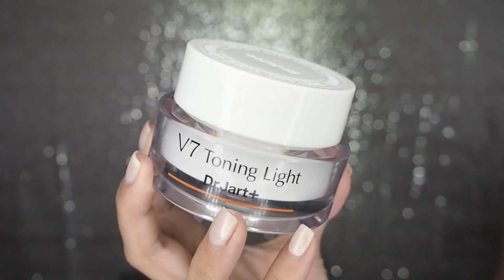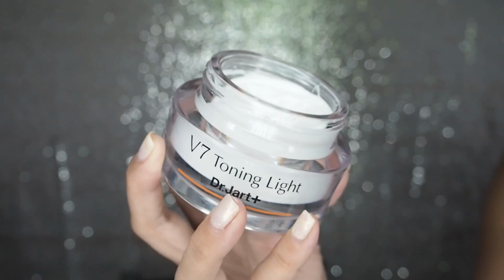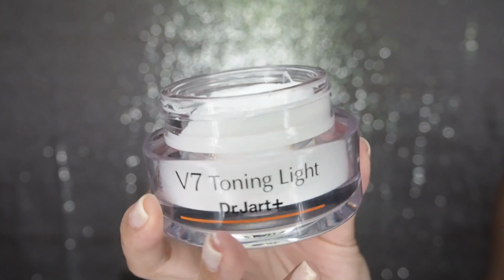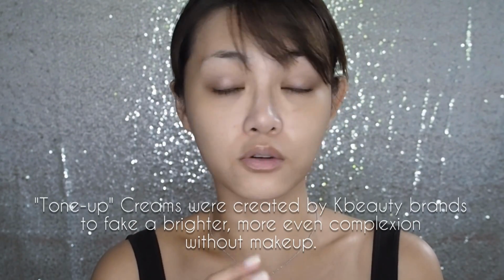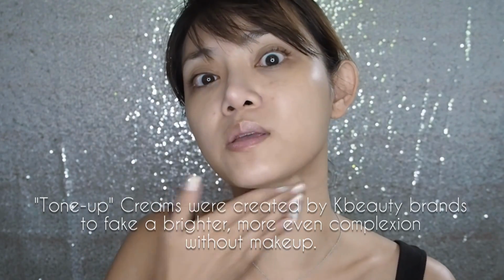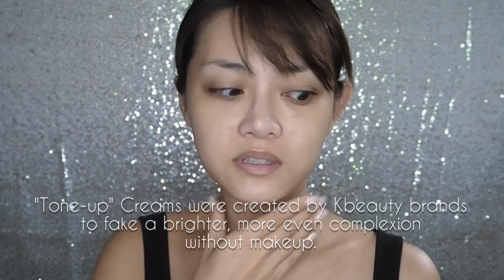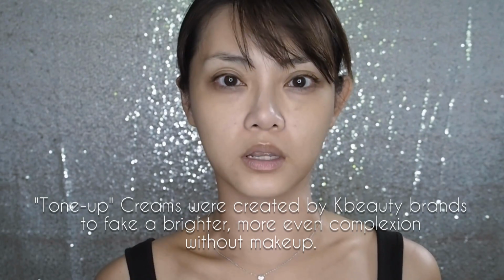On top of that, I also have my Dr. Jart V7 Toning Cream. Now this is what I consider a very thick, very nourishing, vitamin-enriched cream. And some people, especially in Korea and East Asia, use it as a sort of brightening cream because it does have a slight white cast to it when you first apply it. But if you're going to be applying makeup on top of it, it really doesn't make any difference. So I don't see it as a tone up cream, which I feel is quite stupid anyway, unless you want to apply it down your entire body. There isn't much of a reason for you to have a brighter looking face and neck and a dark rest of the body. You get what I mean?